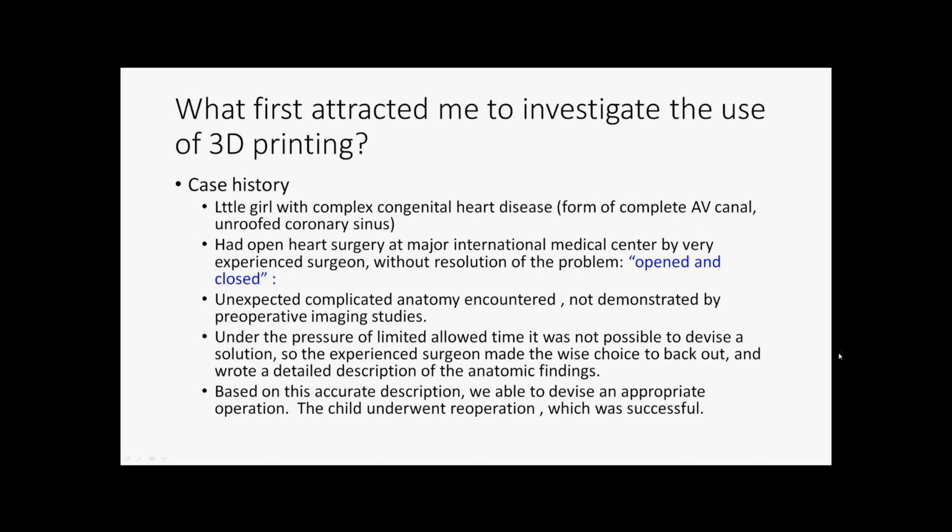Why? Because the very experienced surgeon discovered unexpected, complicated anatomy which had not been demonstrated adequately by the various preoperative imaging studies. During a cardiac operation, the heart is stopped and opened. The heart muscle is protected by various means, but there is only very limited time during which one can safely operate. So the surgeon was under pressure and found a complicated anatomical situation. It was not possible for him, and I think for anyone, to devise a satisfactory solution. So the wise choice was made to back out and complete the operation without solving the problem.